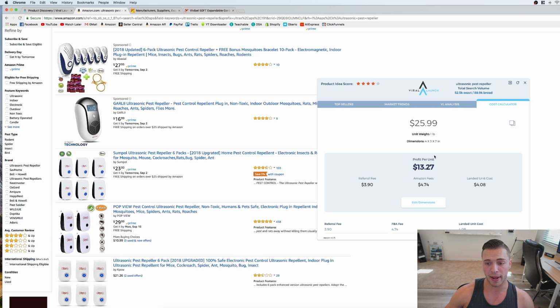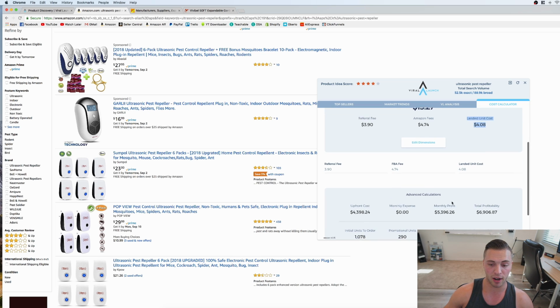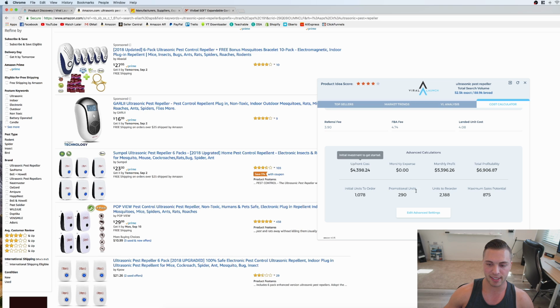The Amazon fees are based off of the dimensions and the weight. And landed unit cost is just what they think you can get the product for per unit with shipping and everything else. So you can see these are the fees over here and how much per unit they think it would cost. Now, you can go and edit the settings, but it tells you, let's say your initial order, they did 1,000 units, which is very, very high.